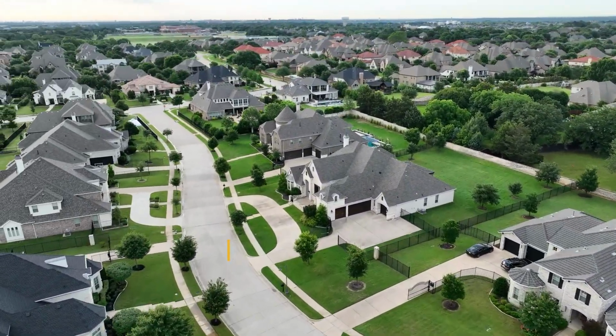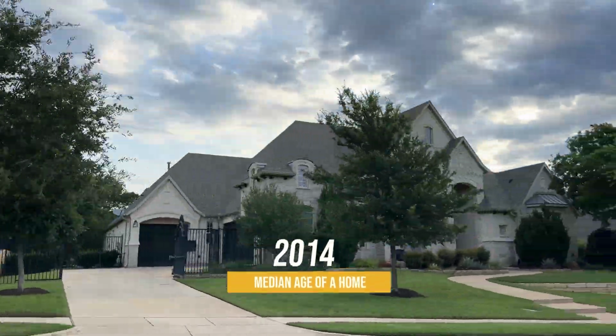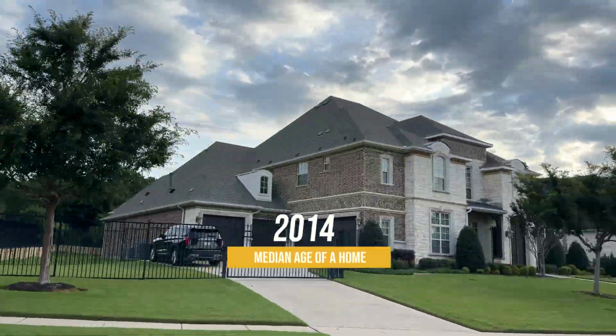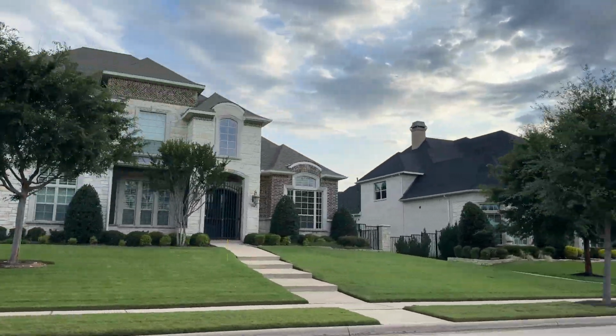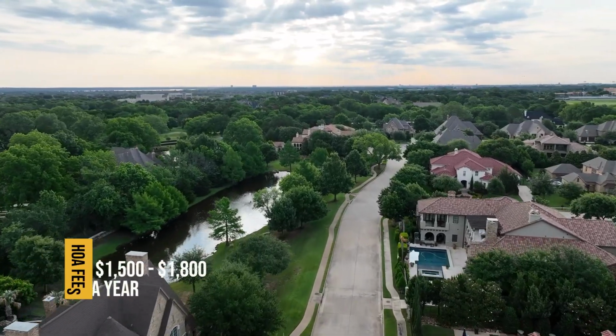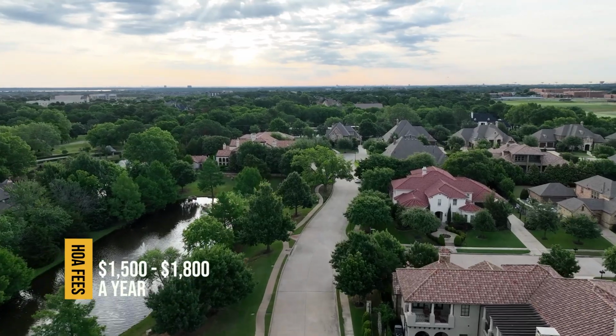So the median age is 2014, so you may have to update some of these homes, but there are a few in the neighborhood that were built even in 2021, so maybe you get lucky with one of those. HOA fees are $1,500 to $1,800 a year.